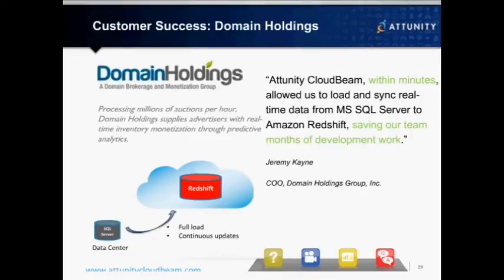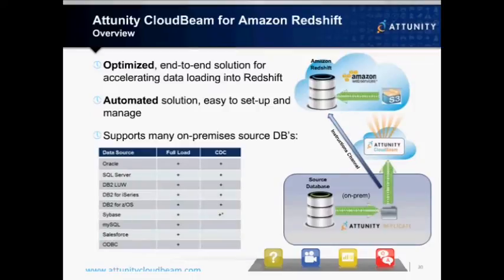So at the high level, Attunity Cloud Beam for Amazon Redshift provides an optimized and automated solution end-to-end for loading data into Redshift. It supports many data sources that can run on-premise or otherwise across Amazon EC2, including Oracle, SQL Server, DB2, whether it's on Linux, Unix, Windows, iSeries, or the mainframe, Sybase, as well as other types of data sources. So we can enable you to move a lot of types of data from different databases and bring them into Amazon Redshift.